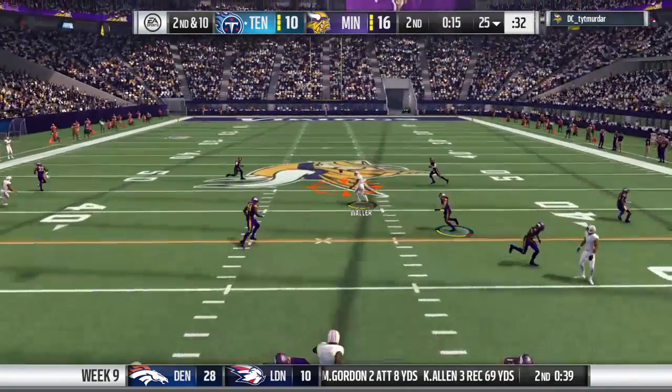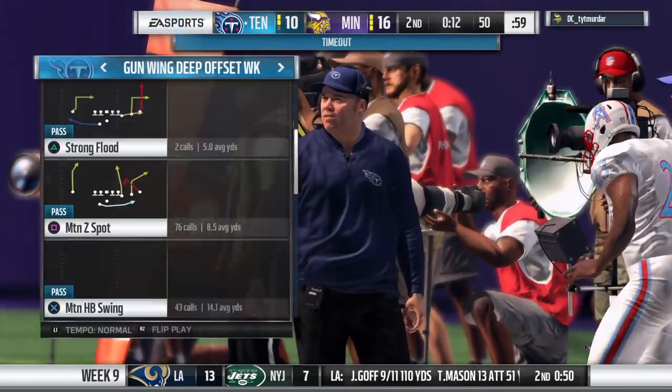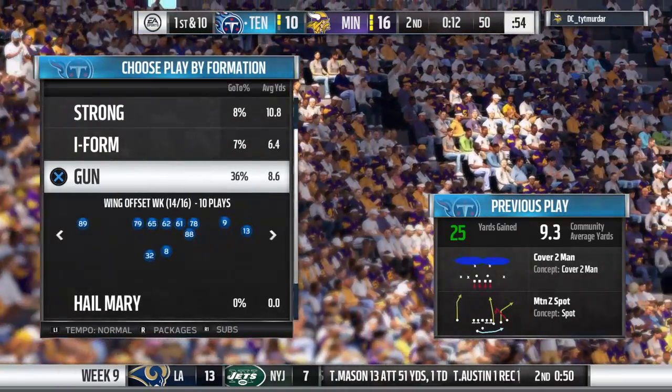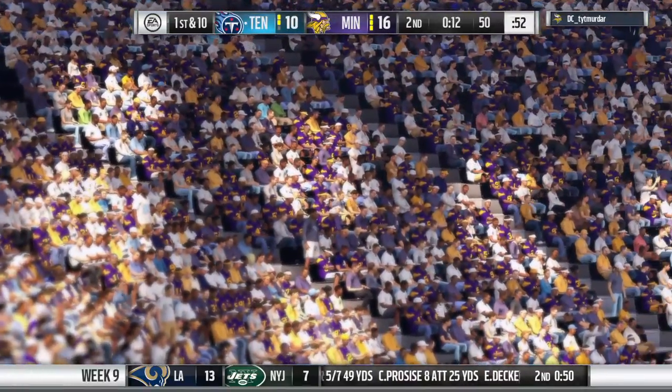Throwing again, Mariota on second and 10. Got a man, and he hits him in stride. Now hold everything here. We're going to get a timeout by the offense. It's just their first, so they'll have 2 remaining here before we get to halftime.